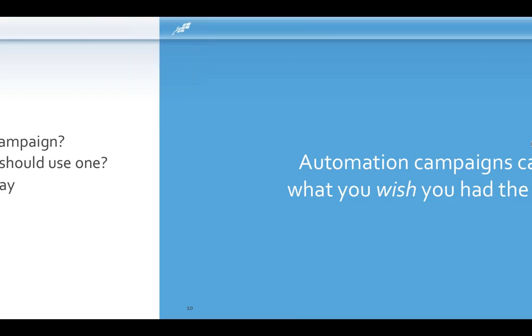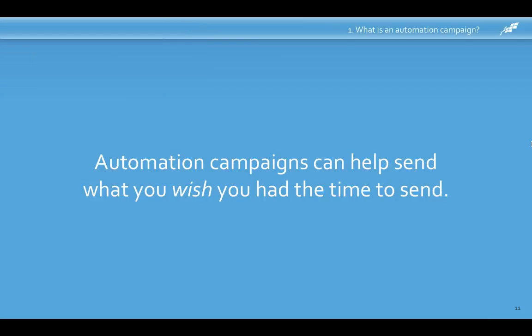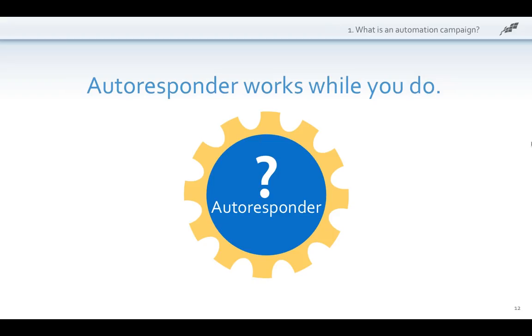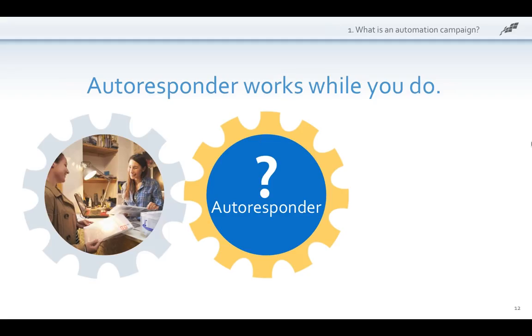So what's an automation campaign? How do you know if you should use one? How to use it the right way, and next steps. Automation campaigns can help you send what you wish you had the time to send. The whole basis of it is setting up something that you do once, and then hopefully people start to receive it on an ongoing basis.